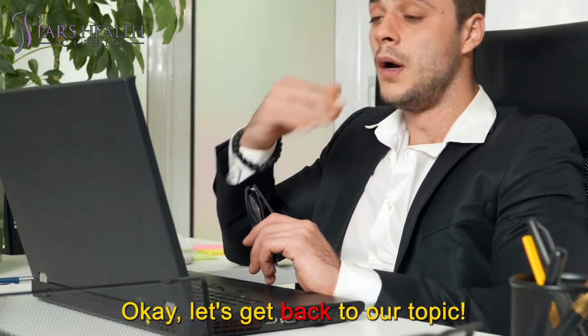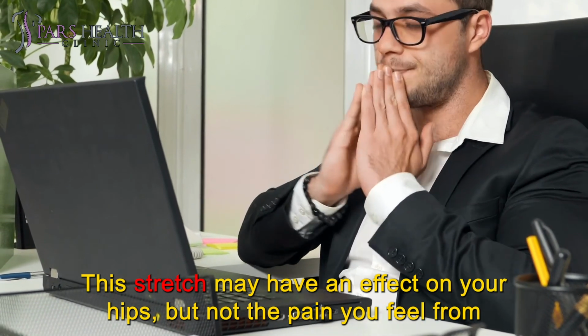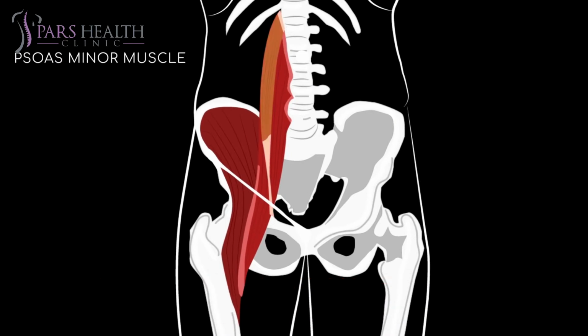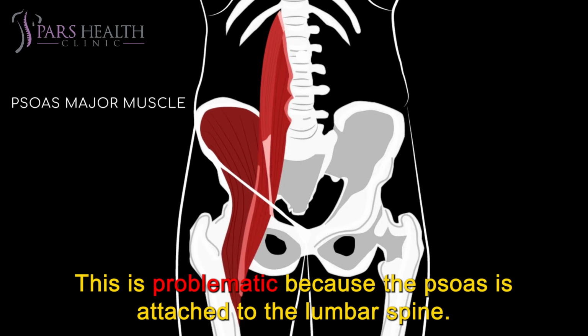Okay, let's get back to our topic. This stretch may have an effect on your hips, but not on the pain you feel from prolonged sitting. Prolonged sitting will shorten a muscle called the psoas. Studies have shown that back pain tends to tighten this muscle even further. This is problematic because the psoas is attached to the lumbar spine.